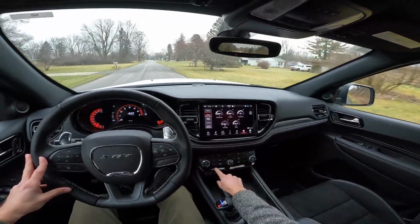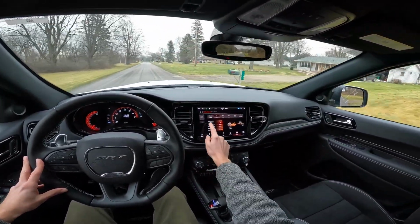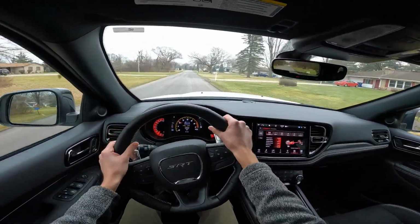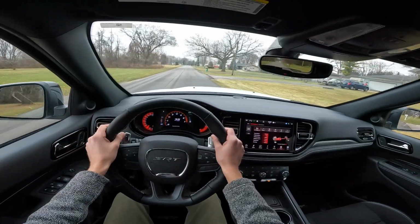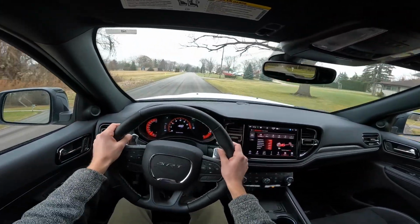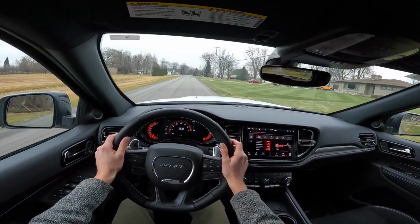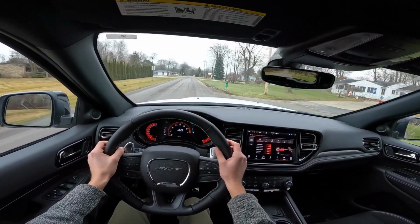So we're just in the sport mode. I like how you can quickly access all that. Track mode, of course, stiffens up everything a little bit more, turns traction control off. The drive modes are actually pretty cool. It's still a big SUV, so you know there's some body roll to it. But you can tell the transmission's snappy. The suspension is pretty rigid too.